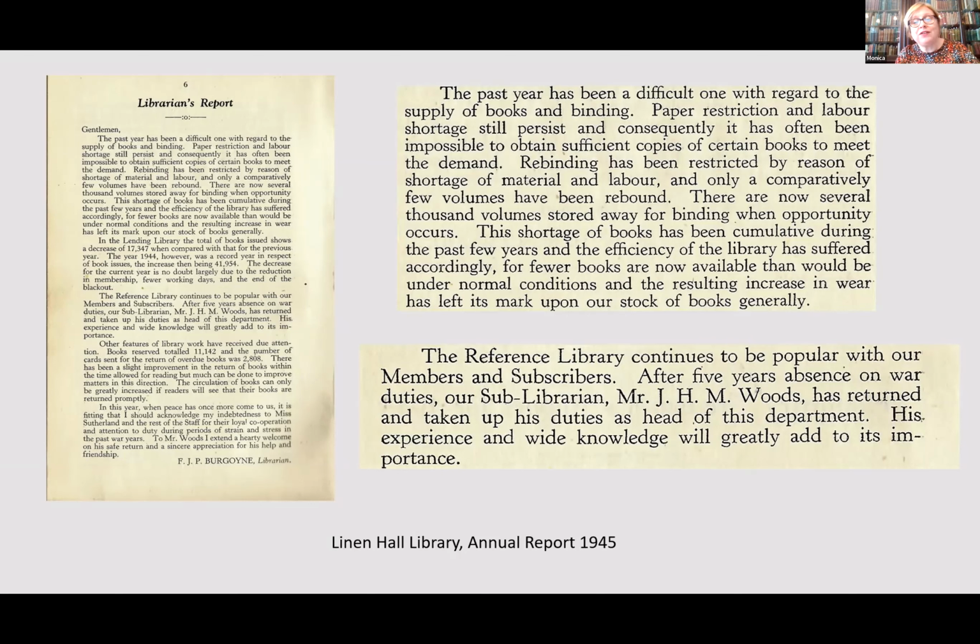However, in the 1945 annual report, Frank Burgoyne reports, "The past year has been a difficult one with regard to the supply of books and binding. Paper restriction and labour shortage still persist, and consequently it has been impossible to obtain sufficient copies of certain books to meet the demand. Rebinding has been restricted by reason of storage of material and labour, and only a comparatively few volumes have been rebound. There are now several thousand volumes stored away for binding when opportunity occurs. This shortage of books has been cumulative during the past few years, and the efficiency of the library has suffered accordingly, for fewer books are now available than would have been under normal circumstances, and the resulting increase in wear has left its mark upon our stock of books generally."